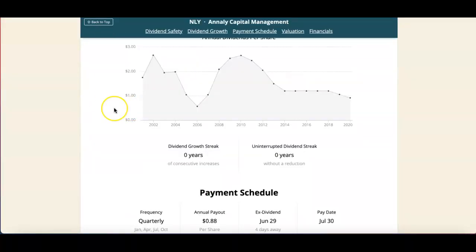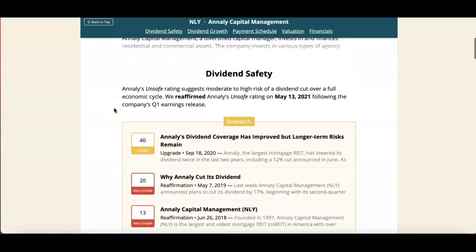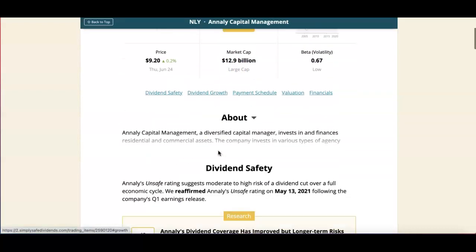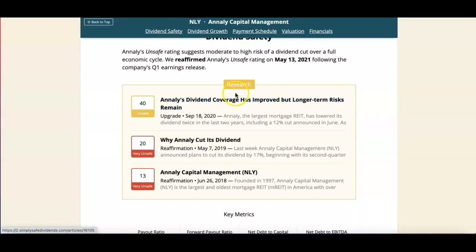Now looking at Simply Safe Dividends, you can see based on their safety score, they rate it as 40, which is unsafe. The dividend yield is about 9.57. Again, the market cap is 12 billion. Now, if we look down to it, you can see some of the research that Simply Safe Dividends has.